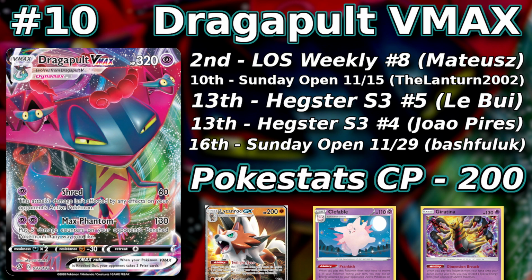People right now are just kind of running Dragapol mainly, right, Zach, with energy denial, with things like Lycanroc GX, that Clefable, I think, from Rebel Clash it was, and then the Giratina as well. And really the only reason I think that right now Dragapol has maintained sort of its slight spot in the format is because it has good synergy with some of these energy denial cards, but what do you think? Do you think Dragapol right now is worth playing?